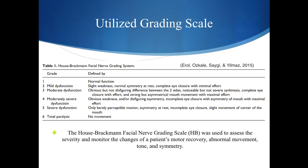This is the House-Brackmann facial nerve grading system that my study utilized. The House-Brackmann scale is used to assess the severity and monitor changes of a patient's motor recovery, abnormal movement, tone, and facial symmetry. There are 6 grades. 1 is normal function, so no dysfunction at all, and it goes all the way down to grade 6, which is total paralysis and no movement on one side of the face.